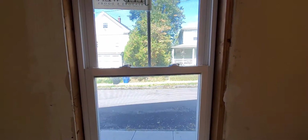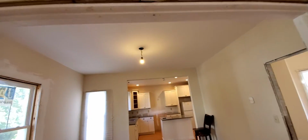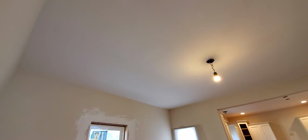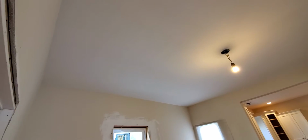It looks like the early 1980s replacements of windows, although that has a new sticker, so maybe they've redone that top one. But you can see they ran new electrical, about 18 inches off the ground, I suppose. A house of this age normally does not have the overhead lighting. I don't know if you can tell, this ceiling is easily 12 feet, maybe 13 foot.